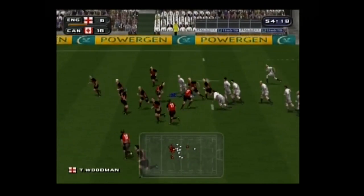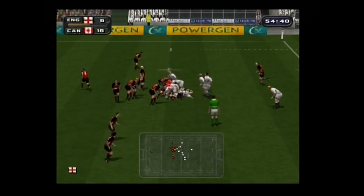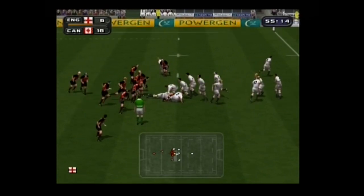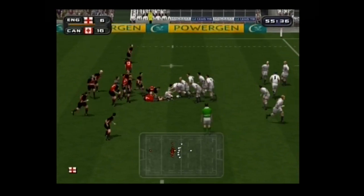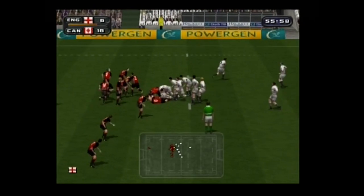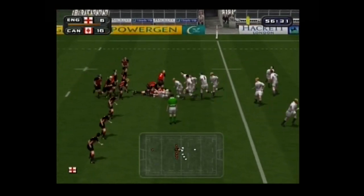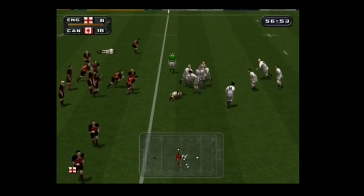15 minutes gone in the second half. Big, big hit. Along the 10-metre line. Oh, and a turnover. The ball's available. Once again, the defence was secure. Runs into a big, solid defence. Cohen knocked backwards. He should have held onto it and taken the tackle.